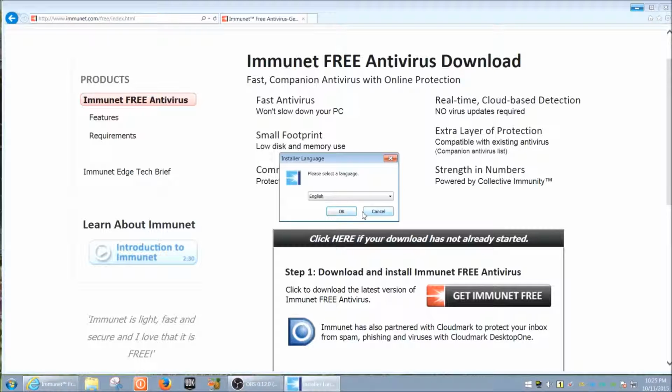Now it's asking, okay, fine, we're going to install this antivirus program, but which language do you speak? Since most likely we speak English, we're going to leave it in English, but if you'd like, you can select the available languages there.